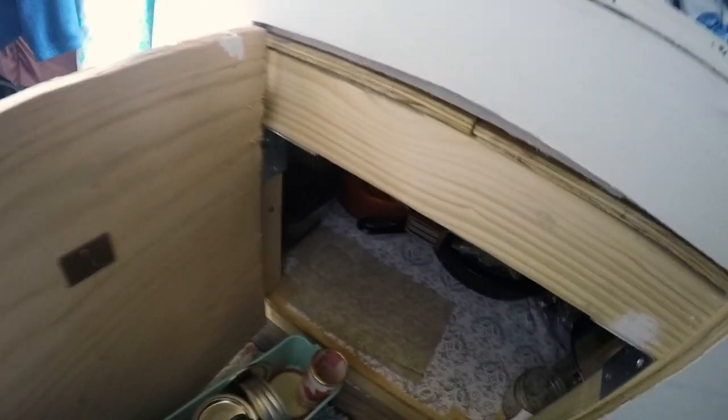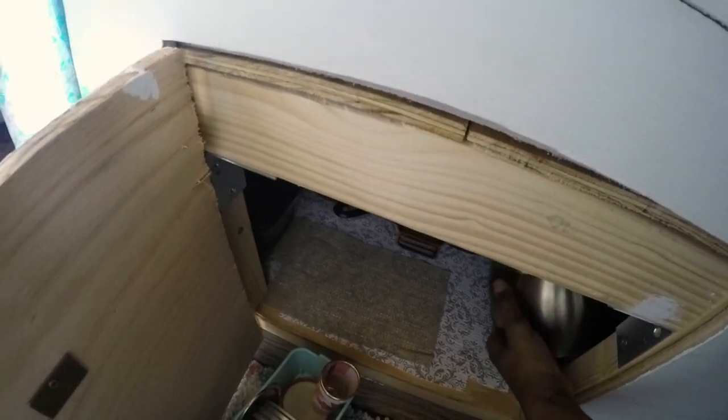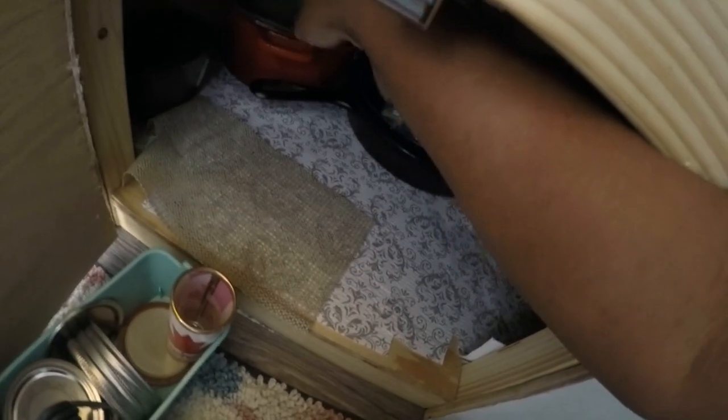Thank goodness I won't be needing a whole lot. I just need this pan for my hot water so that I can wash my dishes outside today. And this pan for the ravioli. And back here, way back here. Guys, there's another pan that I need for my green beans. There we go, my cast iron.